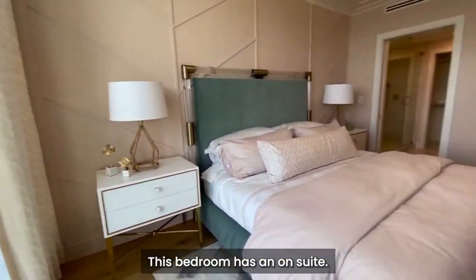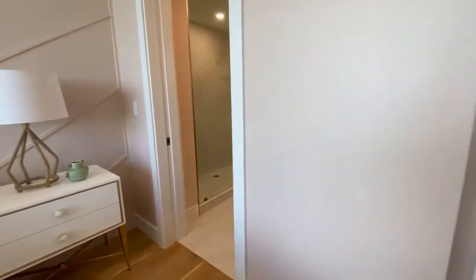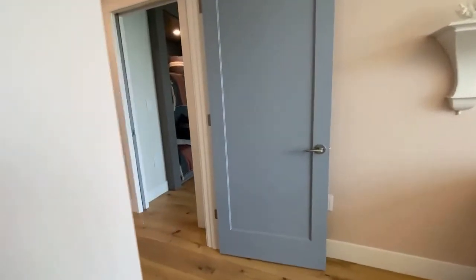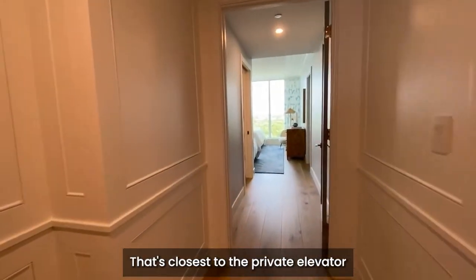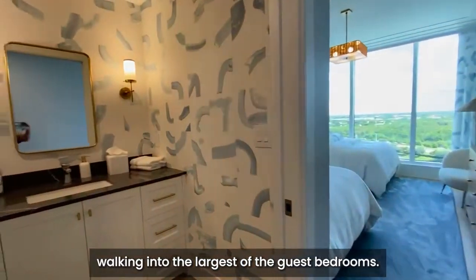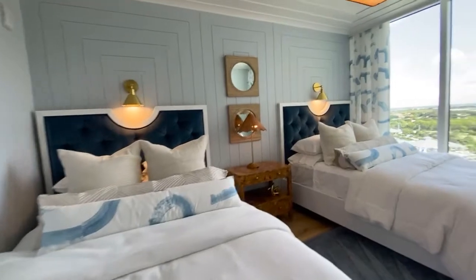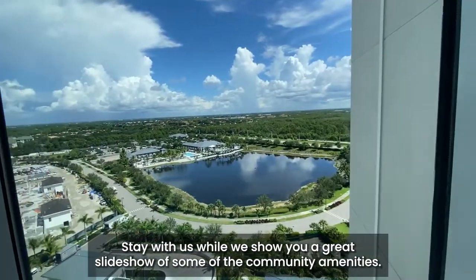This bedroom has an ensuite, again with that frameless glass shower. Walk-in closet, and a vanity with quartz. Now here we are down that hallway that's closest to the private elevator, walking into the largest of the guest bedrooms. We've got 2 queen beds here. Stay with us while we show you a great slideshow of some of the community amenities.